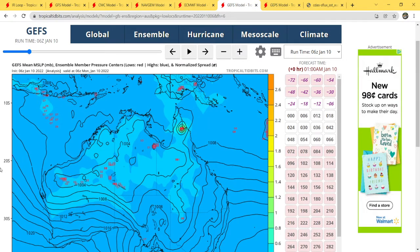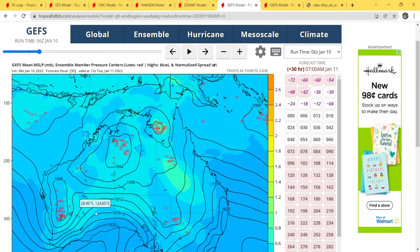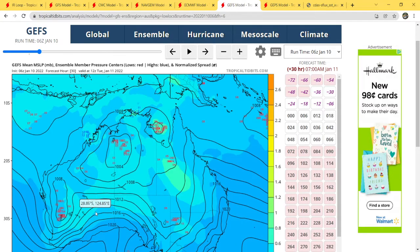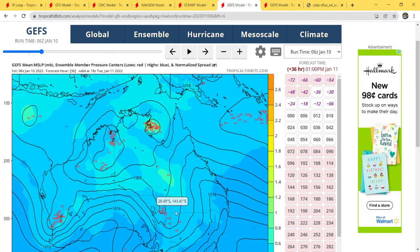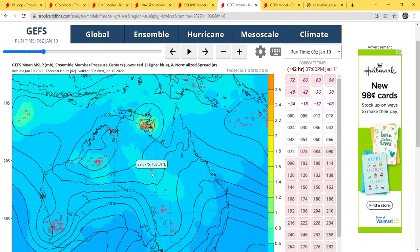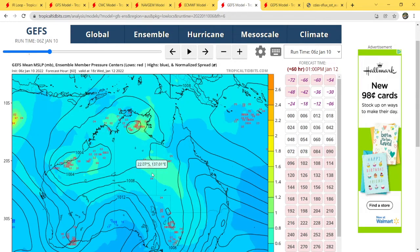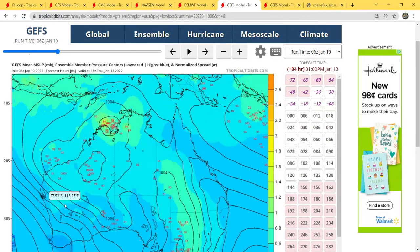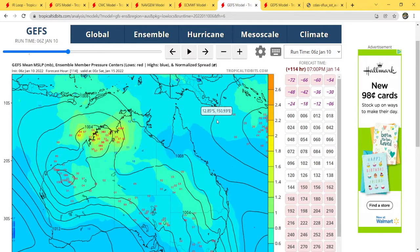So here is the GEFS, and this was initialized at 6Z today. And as you can see, the ensemble members are on land still, and they all diverge. They spread out a little bit, but you can see we've got some 1000s in there, a few 98s, and I can't really see all the other numbers that well, but there's 96, 94. Going out 120 hours, it's up over here on the northwestern side of Australia. So it's probably going to be a decent rainmaker too going forward.